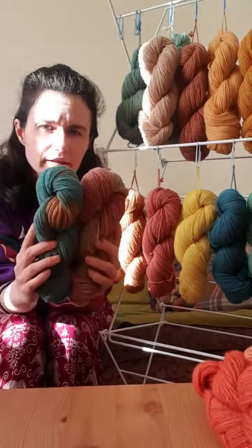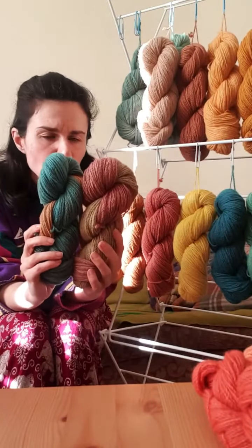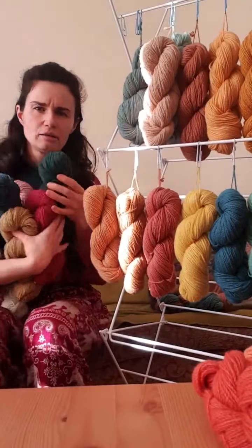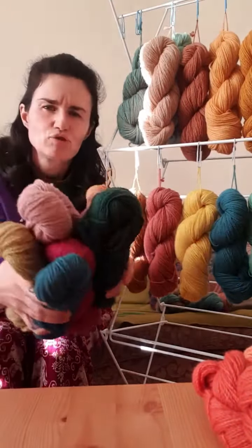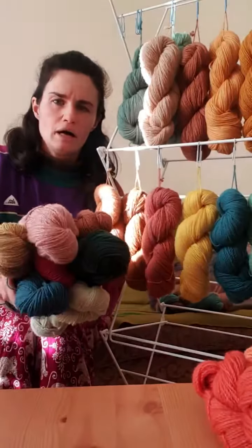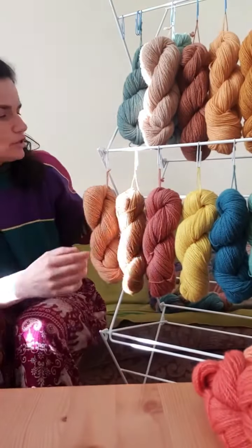And these are some other variegated. Okay, so that was the pure Shetland, and this is the Romney Shetland, which is my old base. Some variegated colors, and the rest of the Romney Shetland lambswool that I've got left in my shop. Again, they're in low stock. Some of them there's only one left, and they are 20% off.